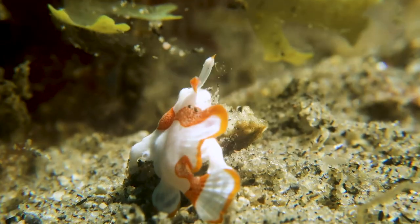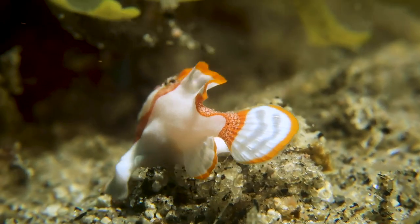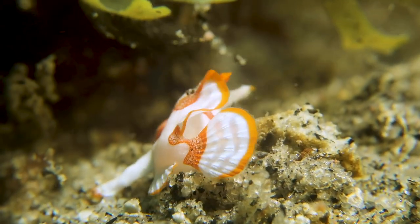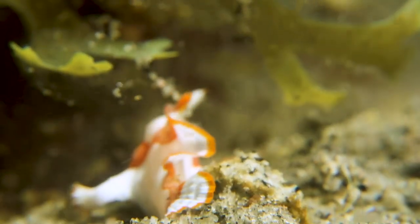As you can imagine, using a camera the size of a brick to film a critter this tiny while floating in water with currents isn't the easiest task I've had all day, but I got him in the end.